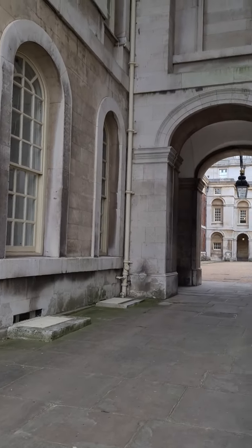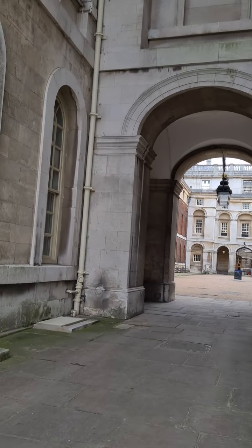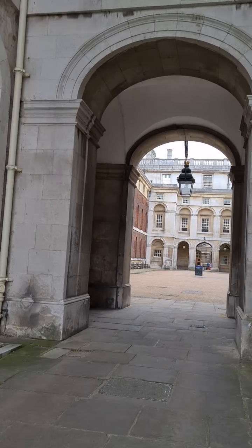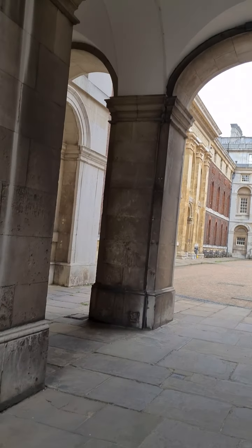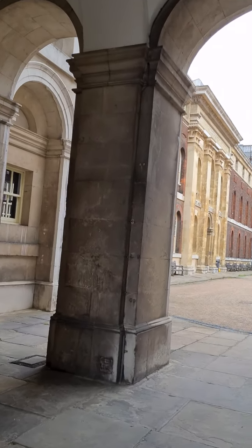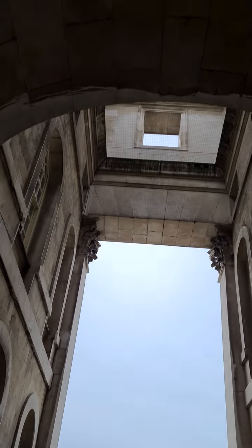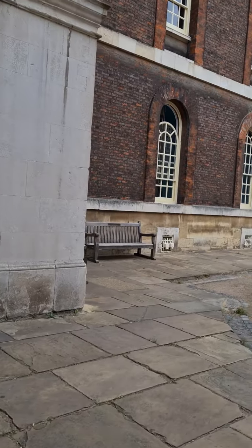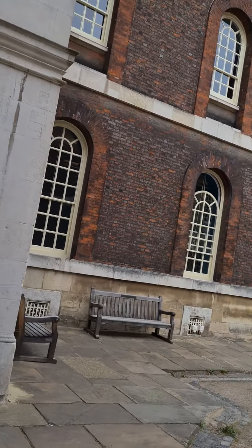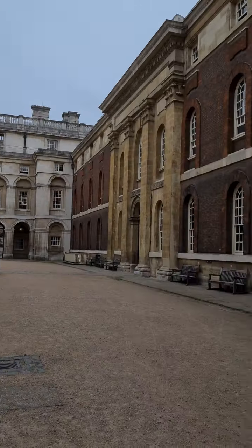Not going inside any of the buildings or anything here today. And quite a bit of walking around. It's mainly taking in architecture and things of this place because it is pretty amazing, so I've been told. This is my first proper visit to the Old Greenwich Naval College, I think that's what it's called. We're in one of the great courtyards now.